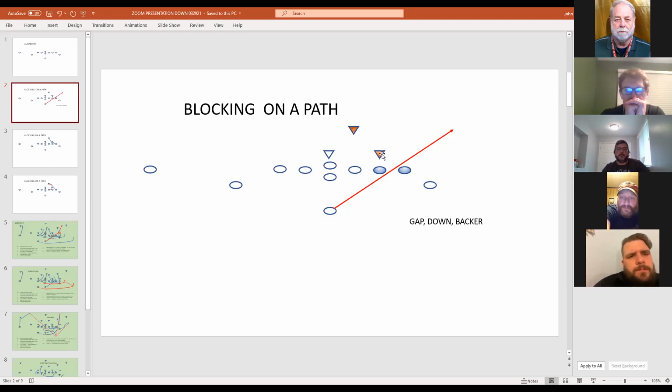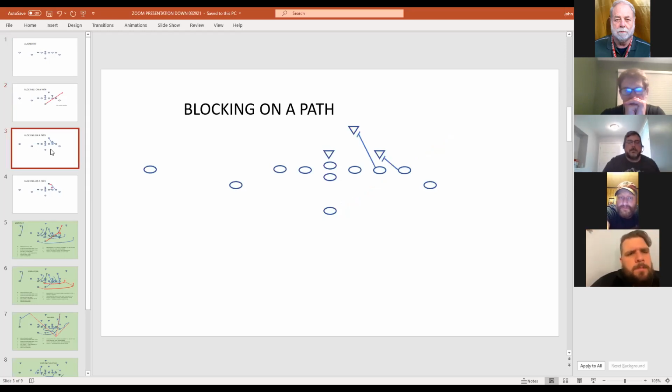Well, we never know what's going to happen because there's so much space between these players. Things happen quickly, and things can change during the course of the play. So this would be our typical blocking scheme right here when the point of attack is over here off the tight end.